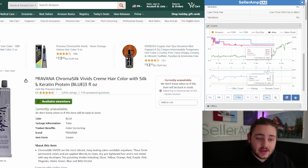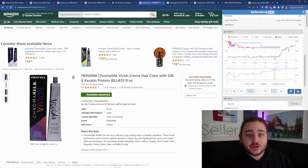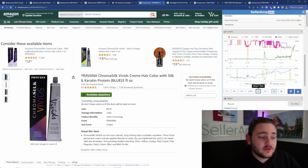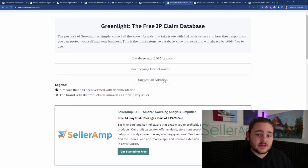So what this typically means is the brand themselves is monitoring these listings, and they don't want to be allowing third-party unauthorized sellers. So this is another one of those super quick things that you can check on your products. Whenever you're about to pull the trigger on something, check the charts on SellerAmp. And if you ever see a big, massive drop off in the number of sellers that were on a product, typically that means that the brand was giving IP complaints to all the third-party sellers on the listing, right? So if you see that, another good thing you can kind of plug it into is Seller Journal Greenlight.